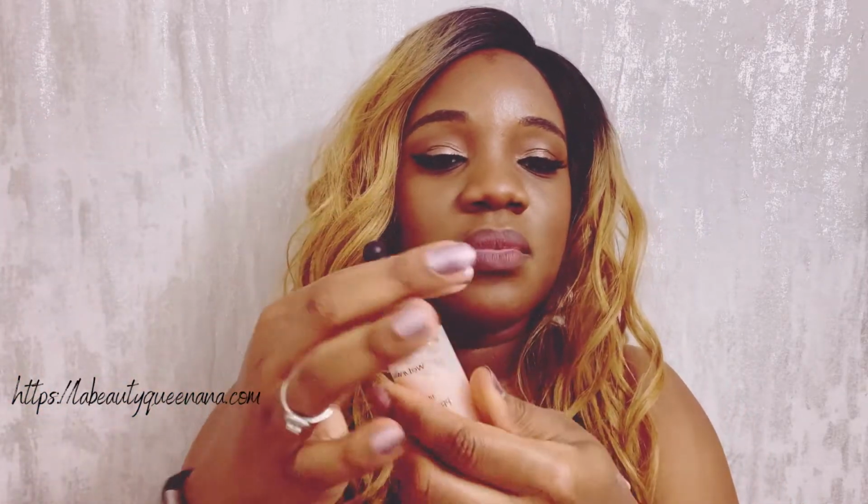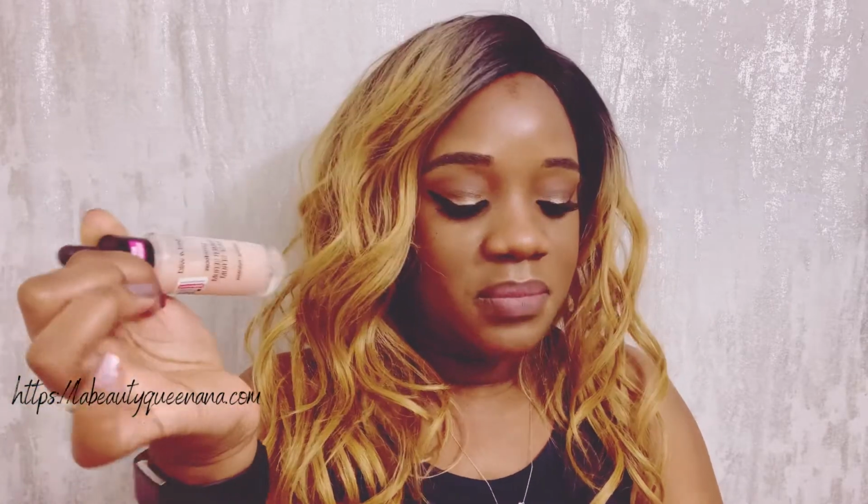So this pretty much expired. It didn't even last me. I used this for 2 or 3 weeks after I first bought it, and I couldn't use it again because it just expired. It became like water and it won't stay on your face. It will just mess up your whole look. So yeah, I gotta toss this. I wanted to update you guys.